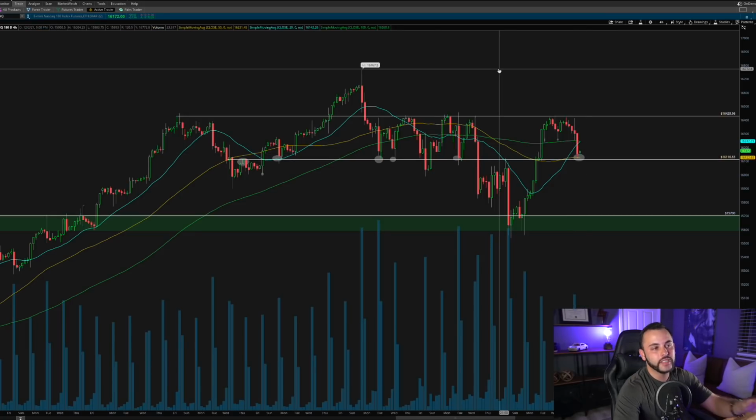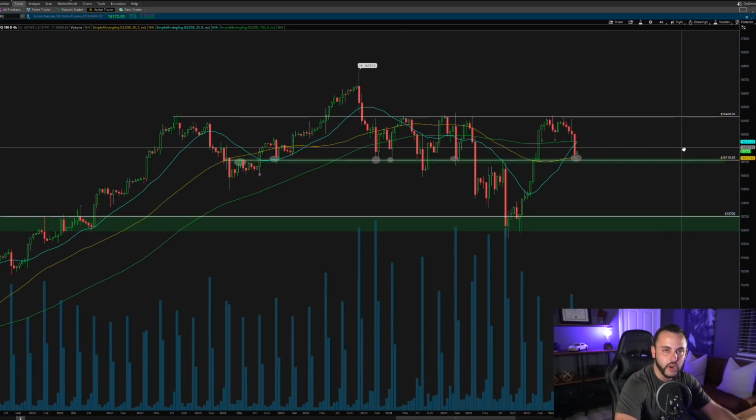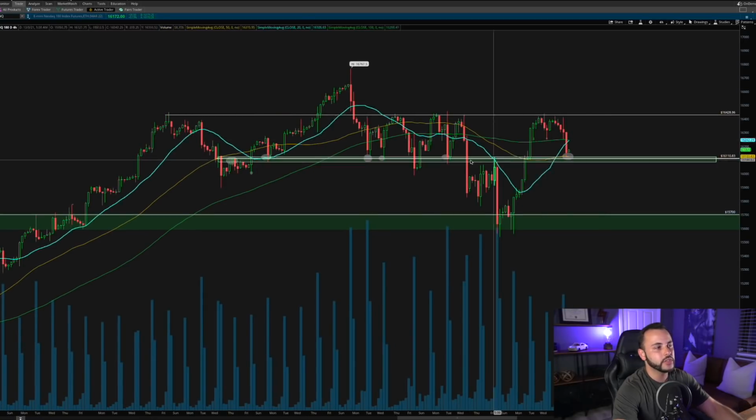So when I see 4 attempts at the same level and we hold up support, that is definitely going to be a key level for me to watch, right? So that is a very key level that I am watching tomorrow as we get this data. Do we hold it? Do we fall below it? That is something that I'm going to have to keep an eye out for. So 15.110, 15.100, all in this range.